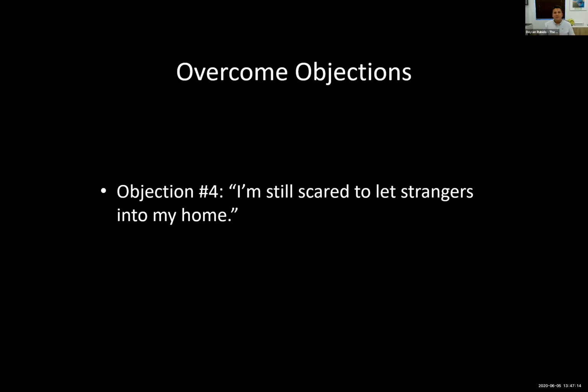So objection number four: I'm still scared to let strangers into my home. I'm pretty sure a lot of you have had listings where your sellers told you this, and think of it as an objection. So how do you overcome this? Well, even as restrictions lift and businesses reopen, some people will still be hesitant and overcautious about letting people into their homes. The key is not to downplay their fears or pretend to be an infectious disease expert. We're not infectious disease experts.